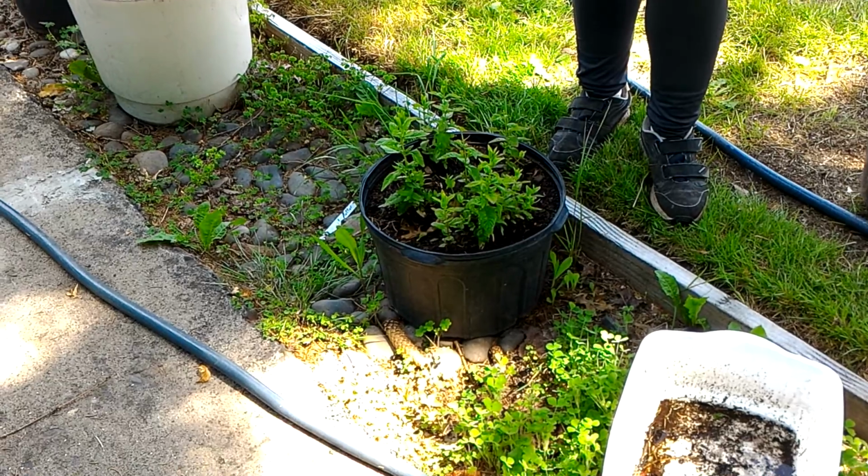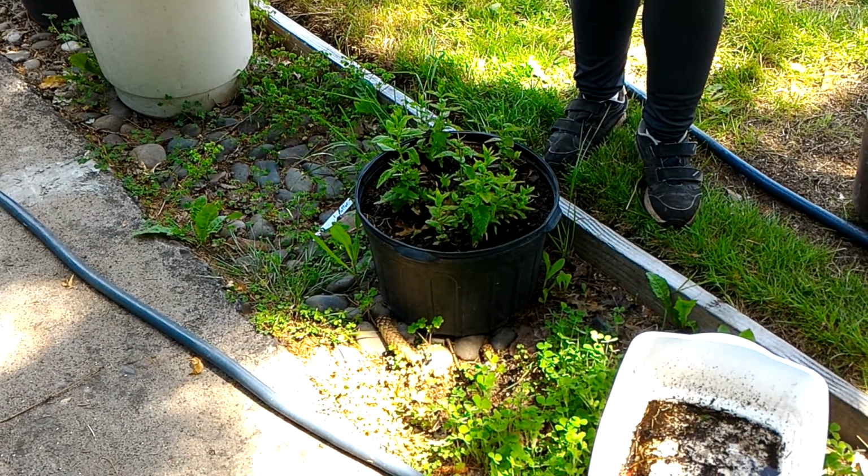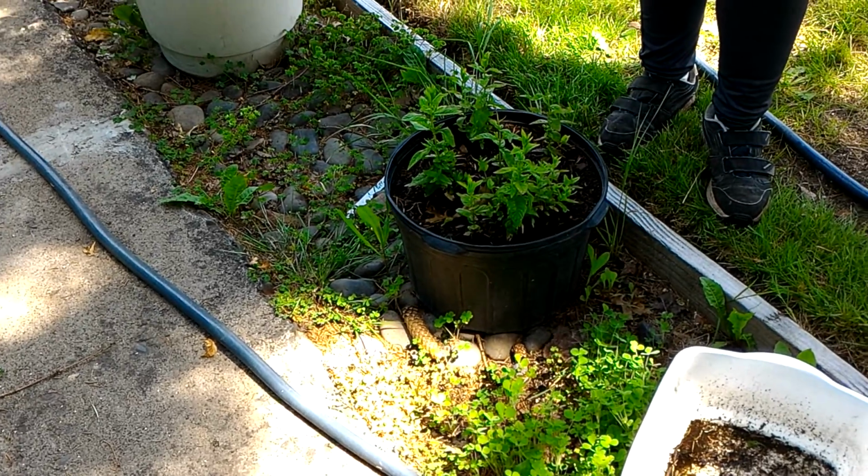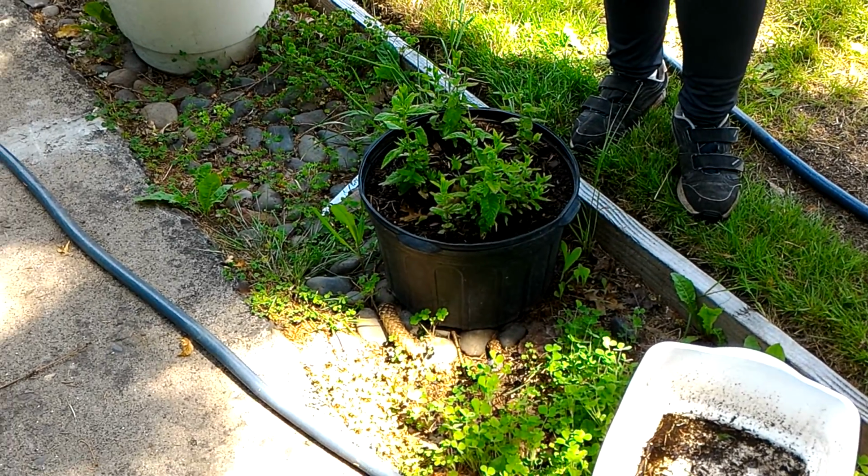This is what happens when you just take sprigs of mint and stick them in potting soil and leave them alone. That is how voracious mint is. It will overtake a pot. Everything, yeah.